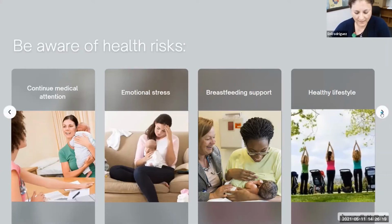But before I go into the different key points, I wanted to ask a question. Why do you think it's important to attend your postpartum checkup after delivery?